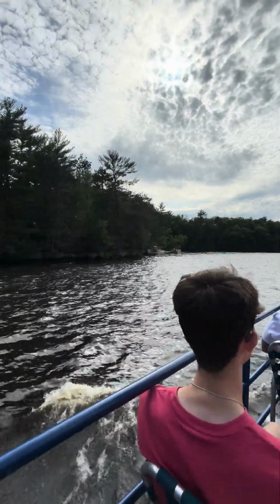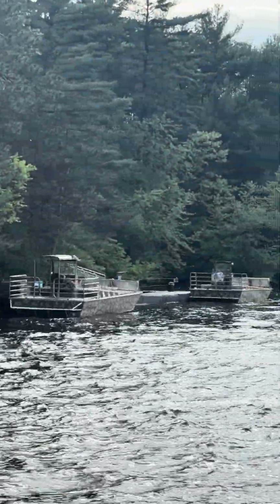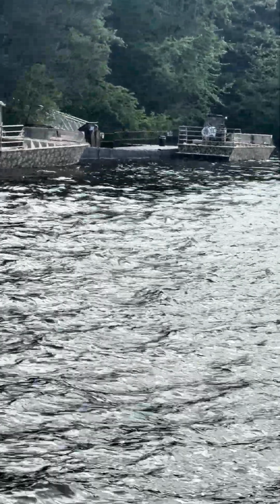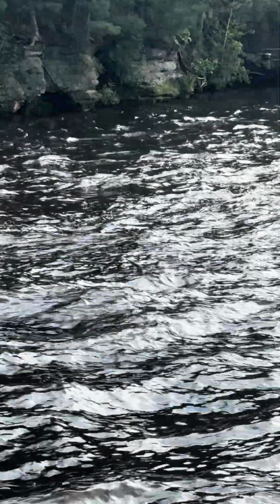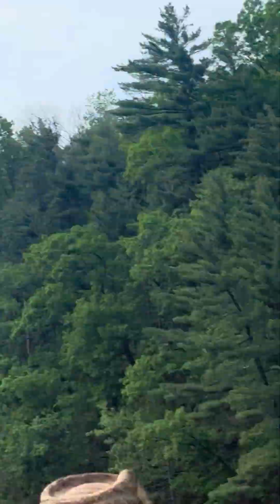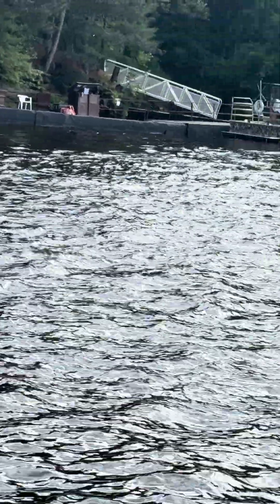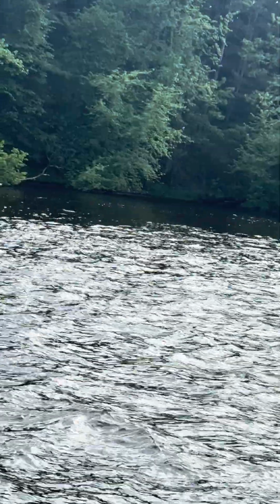If you guys want to look over to your left and your right, you'll see the same river. People believe that the color of the river actually comes from pollution, but this is incorrect. The color of the river actually comes from tannic acid, which comes from the sapling trees from northern of the river.